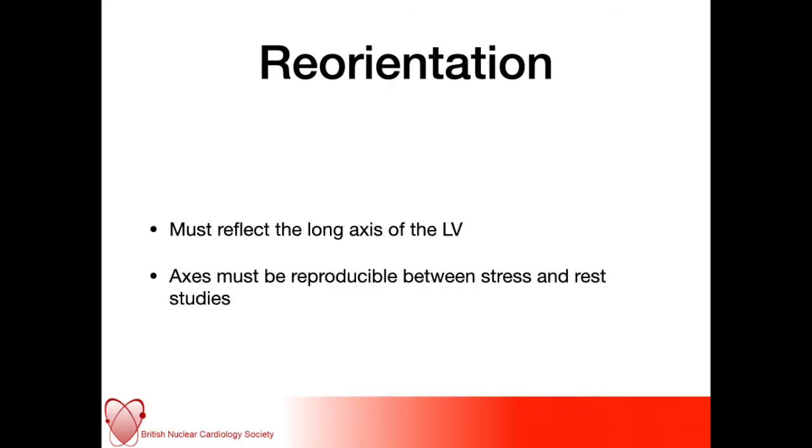So the technologists are taking that raw data, which is in a coronal plane, and reorientating along the long axis of the left ventricle. And by doing that, we determine those traditional standard views of the myocardial perfusion scan along the short axis, the vertical long axis, and the horizontal long axis, but these axes must be reproducible between stress and rest.